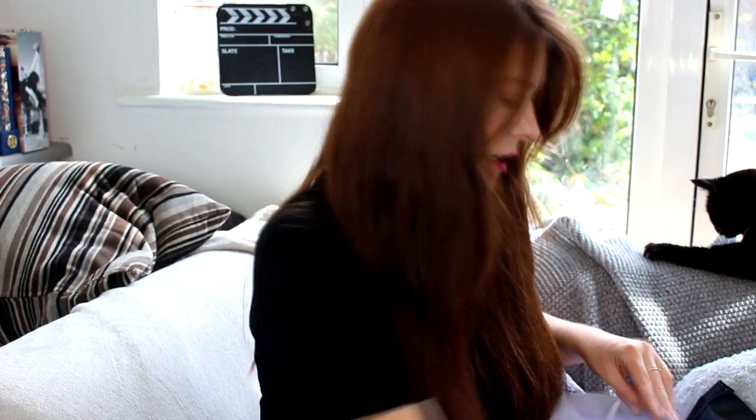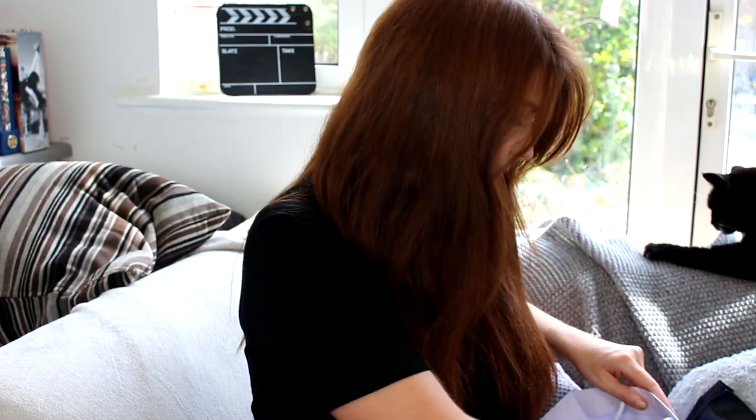There's loads of new nail shades. This is one of them here. Beautiful, like corally colour, but there's also gorgeous kind of pinky nude and a washed out yellow, which is beautiful. And what else do I have here?